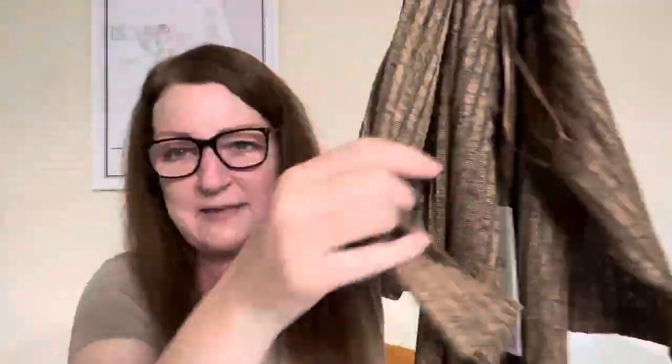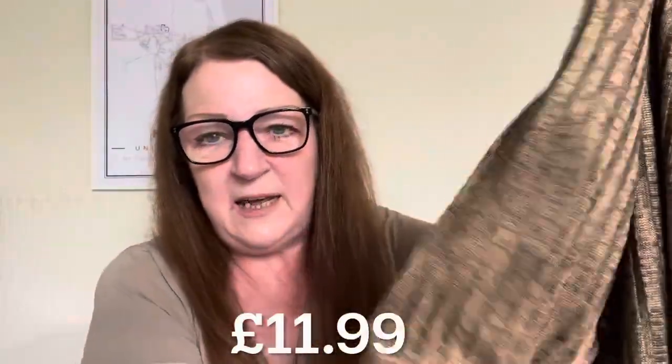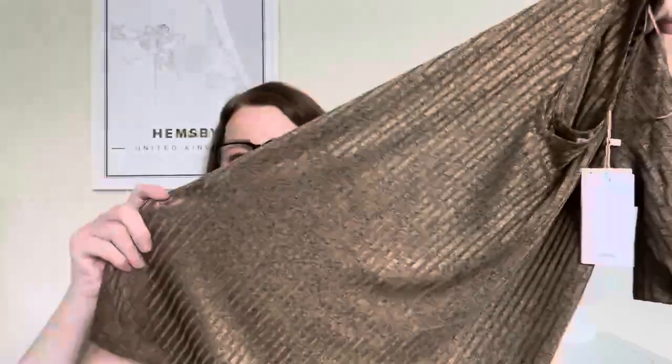It's in this shiny fabric that's ribbed. It is quite see-through. Can you see that? It is quite see-through, but it's got a V-neck at the front and at the back, and it's got quite a long body and reasonably wide.